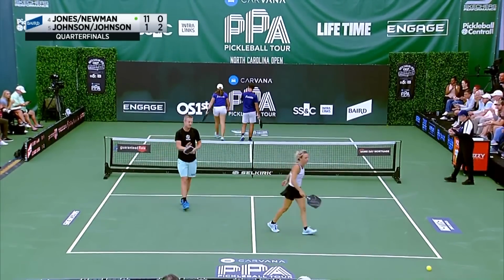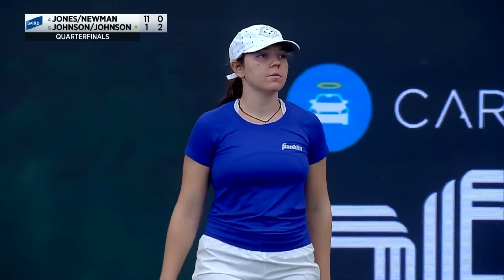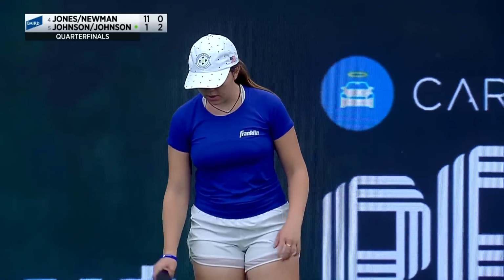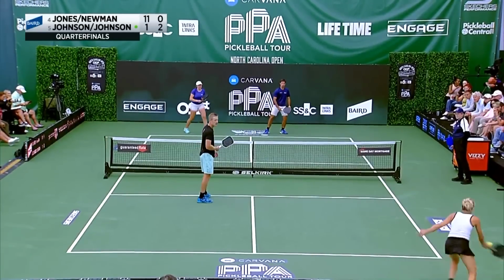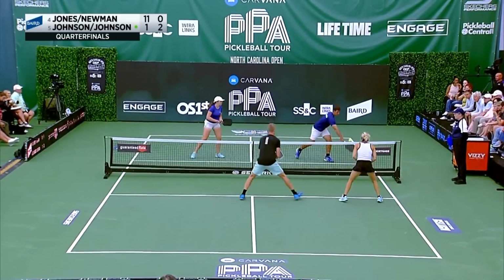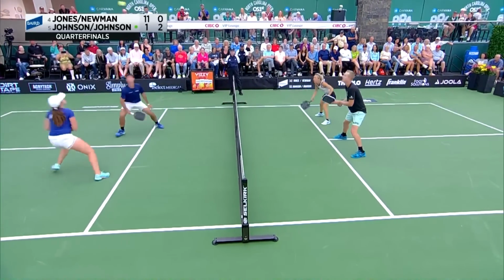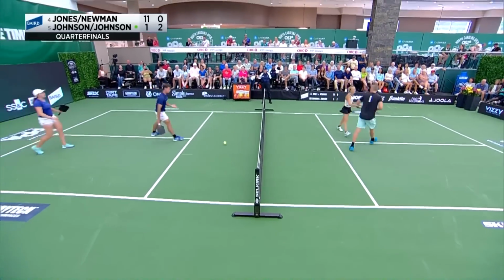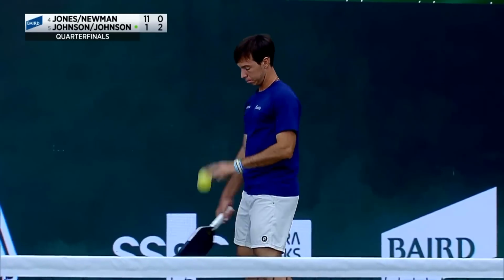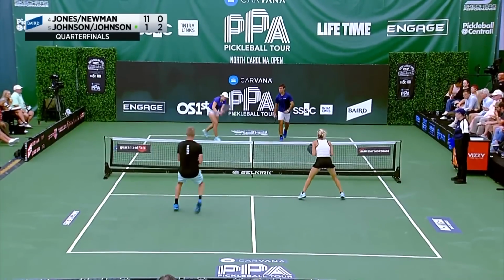And right through the canyon in the middle. I mean, that's unbelievable paddle awareness of Georgia Johnson to have that down the line covered there, because Riley was flying in. That's a great ball from Georgia. Georgia ends up taking that out of the air. I thought she was going to let it bounce for the drop. Yeah, 2-0-2. Lobs for Allyce Jones continue to be effective.